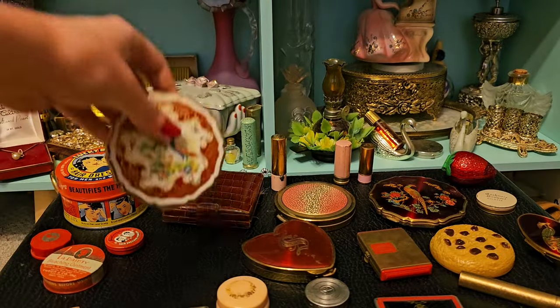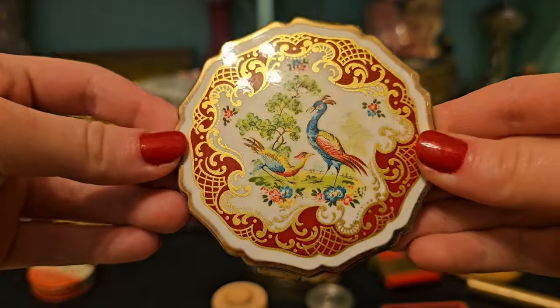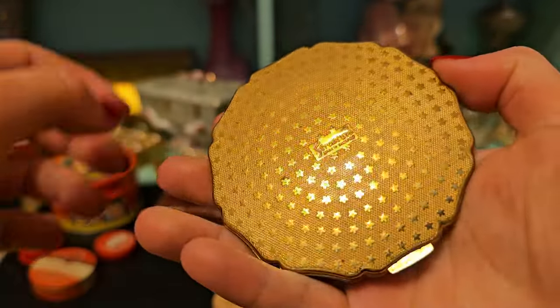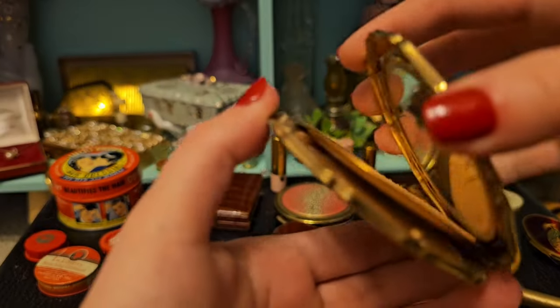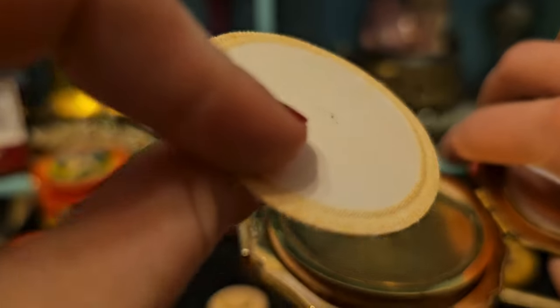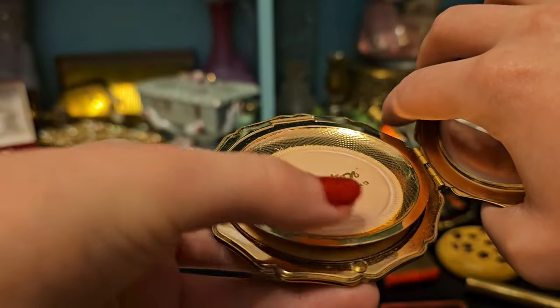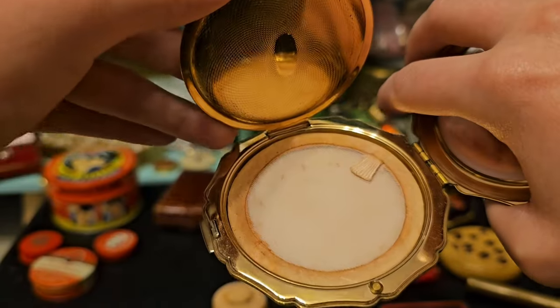Do do do do do do do. Look at this little bird. Also Stratton. This is all that remains of the puff. The foam part of it disintegrated and shrunk and died. I apologize if you hear yelling from the basement. They're watching sports.